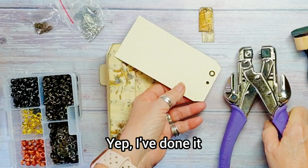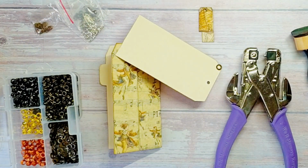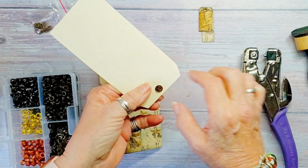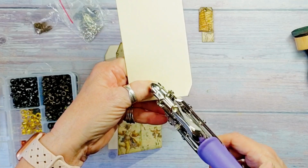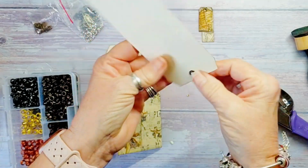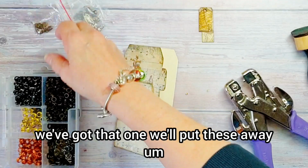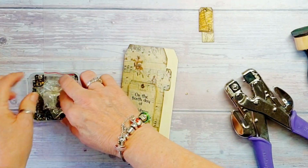Yep, I've done it. I've dropped it. Now I'll stand on this. Ah, there it is. No, I'm not. Dearie me. There we have got it. They're a little bit softer. So there we are. So we've got that one. We've got that one. We'll put these away, just put them out the way.